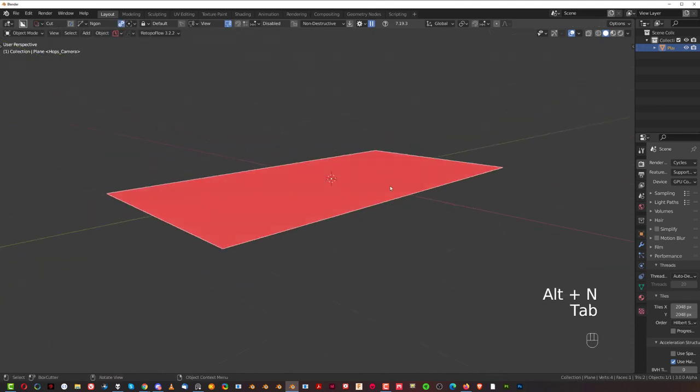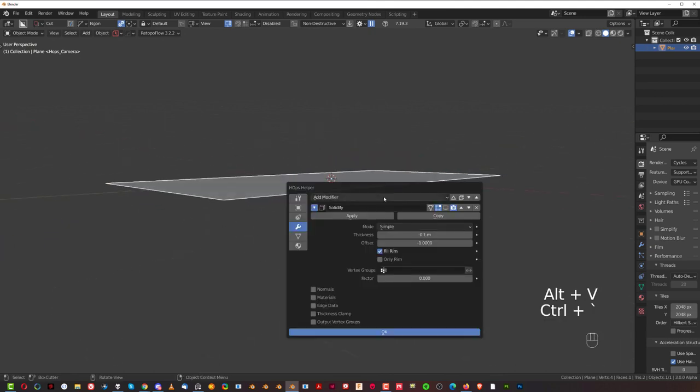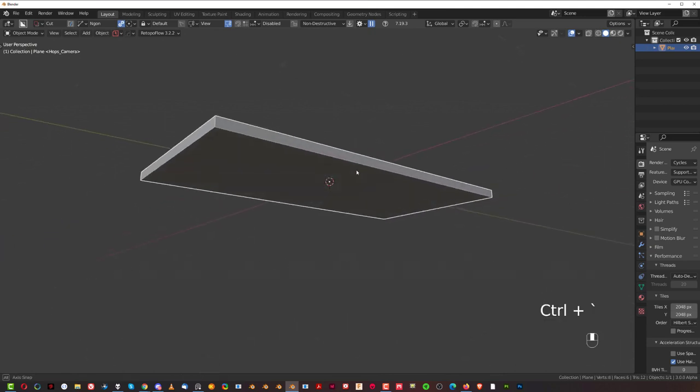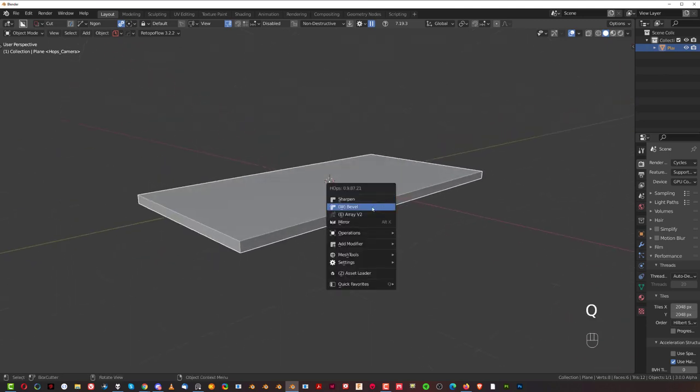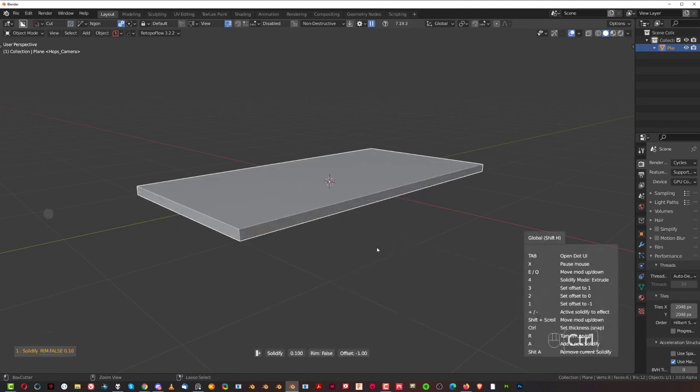And then if I go to Alt V and let's just turn it off and turn the solidification back on, solidification is going to work downwards, right? So we might actually flip that. So operations, modify, solidify, and hold Control, boom.